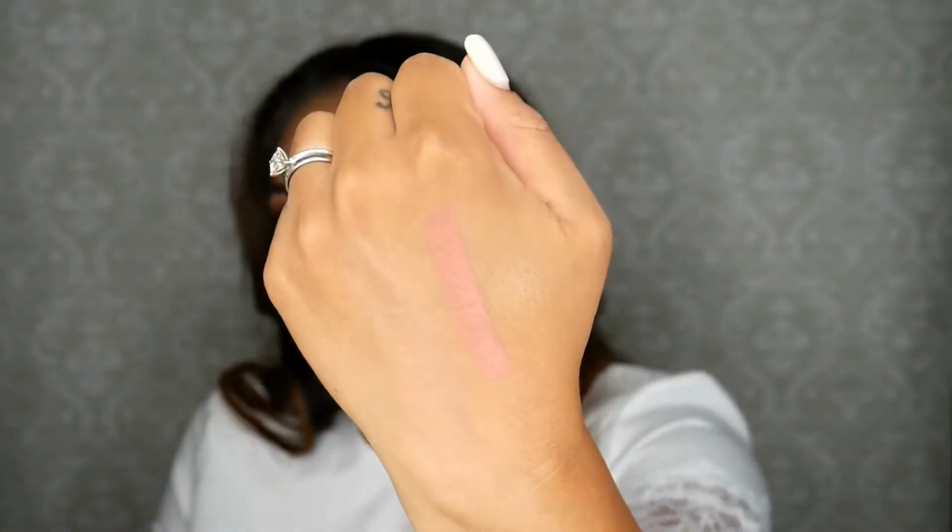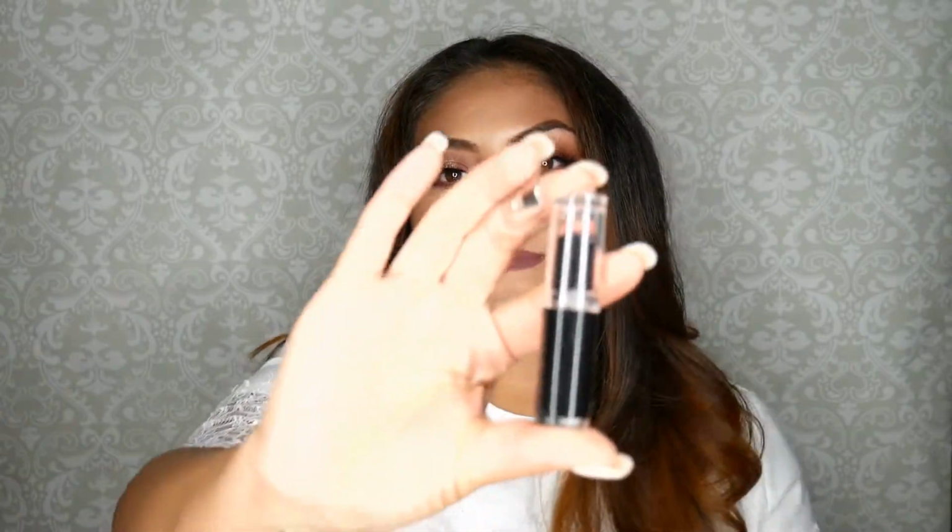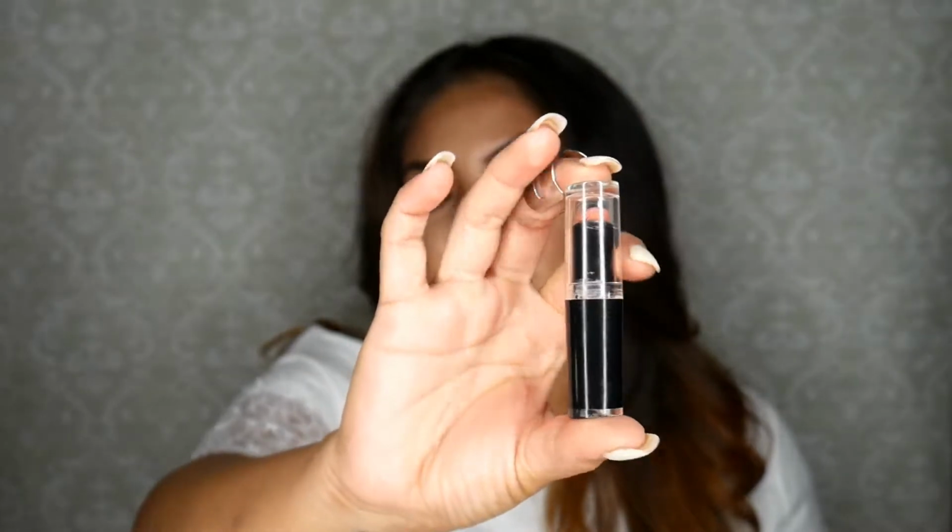So my favorite shade is Bare It All, and this does seem a little too light for me, but I used to pair it with, I think it was a brown lip liner, and it would just give me a really nice nude-ish lip. So this is what Bare It All looks like. It's pretty pink. Not something I would wear on its own, but it's a very nice color, and this is what the Wet n Wild lipsticks look like. Mine is a little dirty because it's been used.